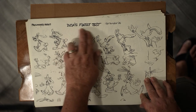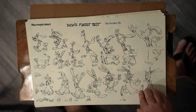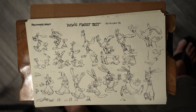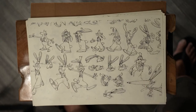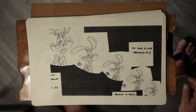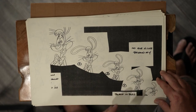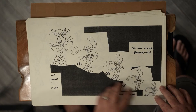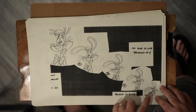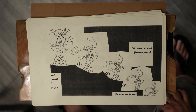So if you look at the top, this is Dick's first test. So this is Dick Williams. These are drawings from his first test of Roger. So that's pretty fun. These are Xeroxes from the first shot that was ever animated of him, his first test. And one of the things they'll do is, you have things like highlights and little details that go onto a character. And as a character gets smaller, you want to lose some of the details. So what they'll do is they'll show the character at different sizes with the details that go on that size or drop off.